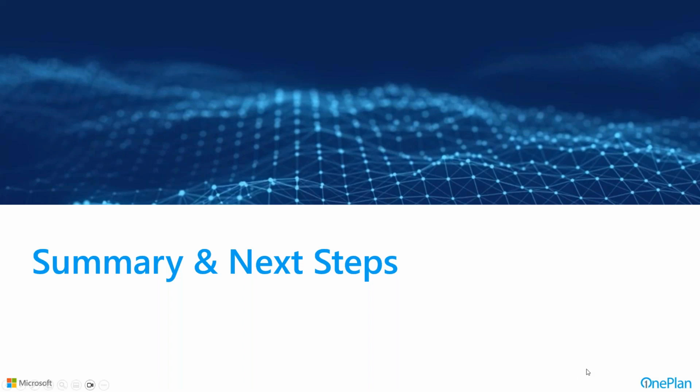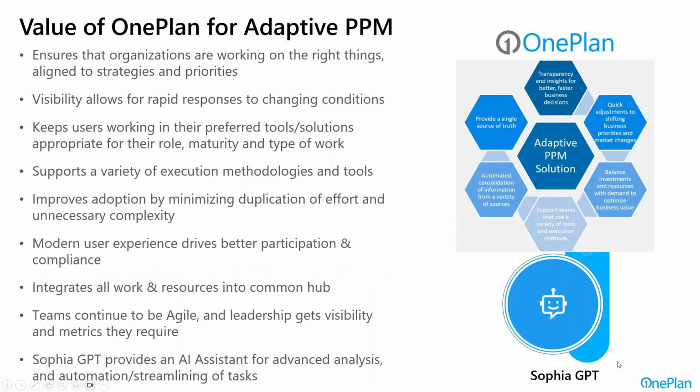So let's talk about summarization and next steps. The value of OnePlan for Adaptive PPM, let's start there. It ensures that organizations are working on the right things and aligned to strategies and priorities. It provides visibility across all work and provides rapid response to changing conditions so they're not hidden in different silos of information. It also gives you the opportunity to keep users working in their preferred tools and solutions with our fused UI capability or with our connector capability, such that we can get the data that they're working on into that common portfolio.